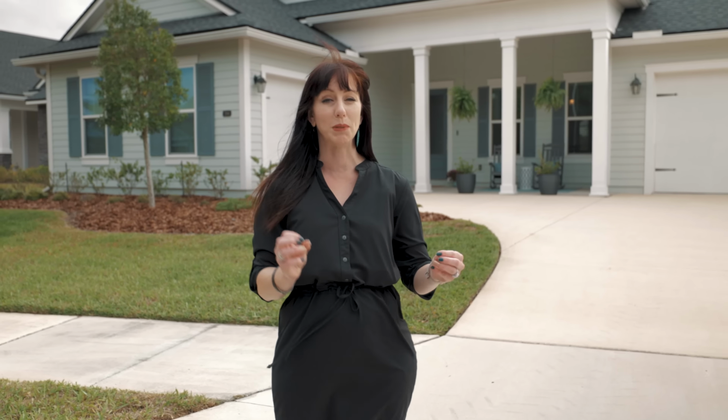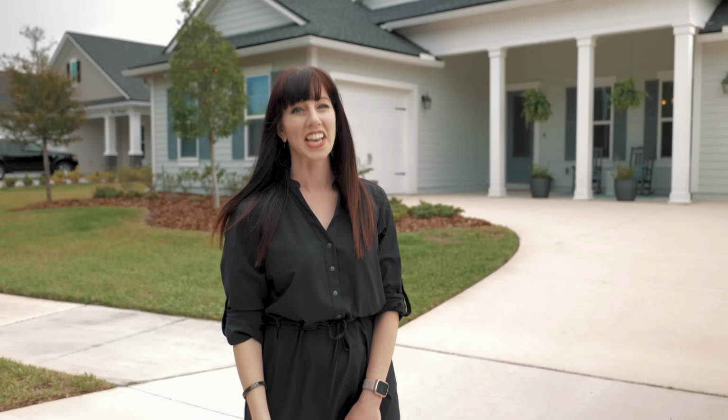This home was built by Mastercraft and no expense was spared. We have hardwood floors, hardwood doors, and the most incredible outdoor living space you don't want to miss. Come check it out.